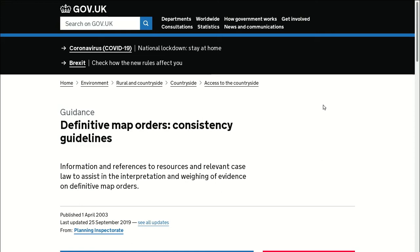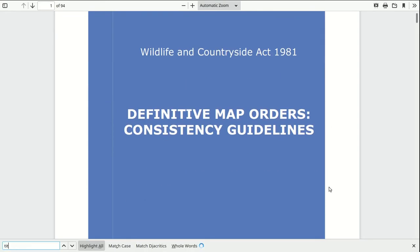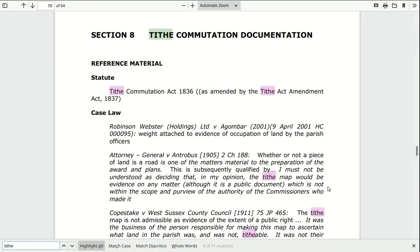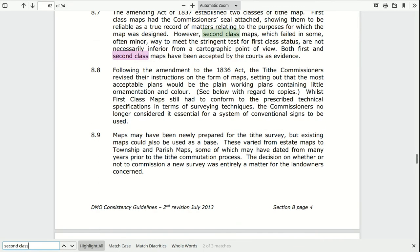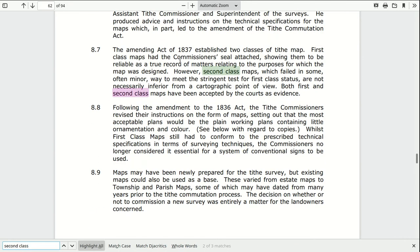This textbook. And I think this could be the last point, but there is an issue of whether these maps are first class or second class maps. They introduced an amendment to the original legislation saying that certain maps would be deemed first class and certain would be deemed second class. For our purposes, it's really not relevant, because the only difference is that the second class map was deemed to be conclusive of matters relevant to the Tithe Commissioner's work, i.e. setting out a scheme of the value of the land, rather than actually making an accurate map.